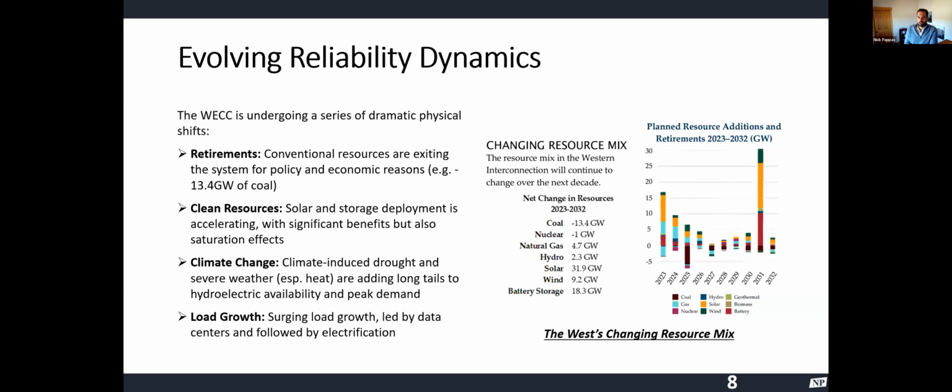This is a graphic from WEC, looking at planned additions and retirements in WEC over the next 10 years. And you can see we have a pretty big shift in the resource mix, with a lot of firm thermal resources retiring and a lot of clean energy resources expected to come online.